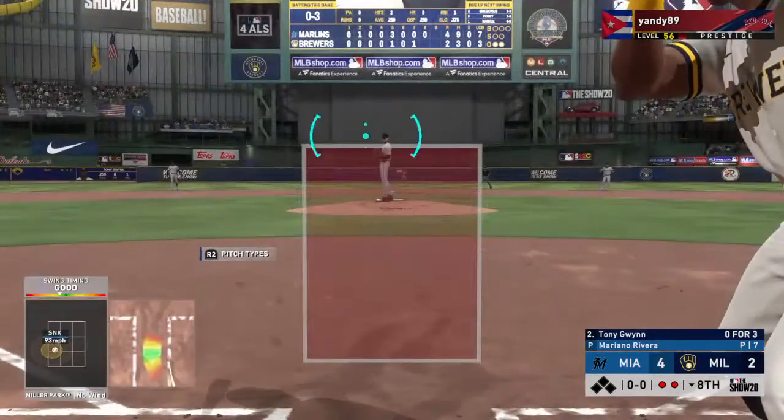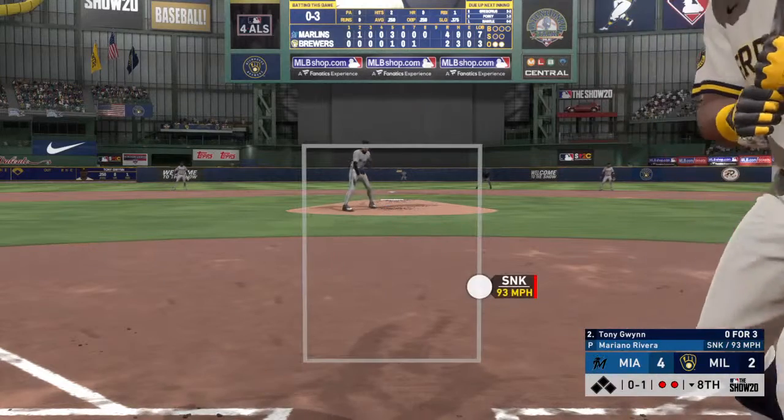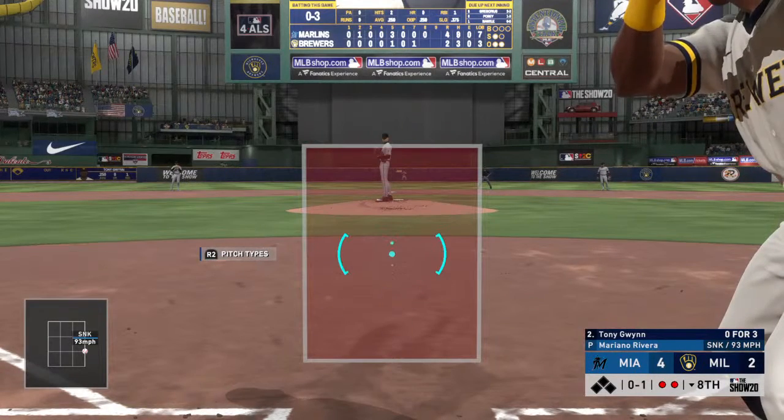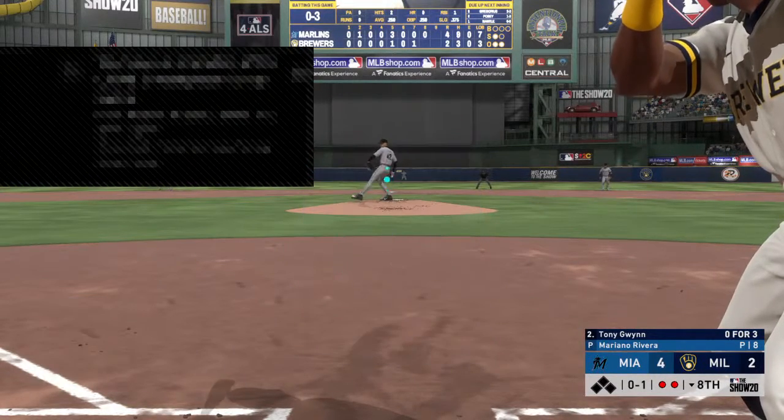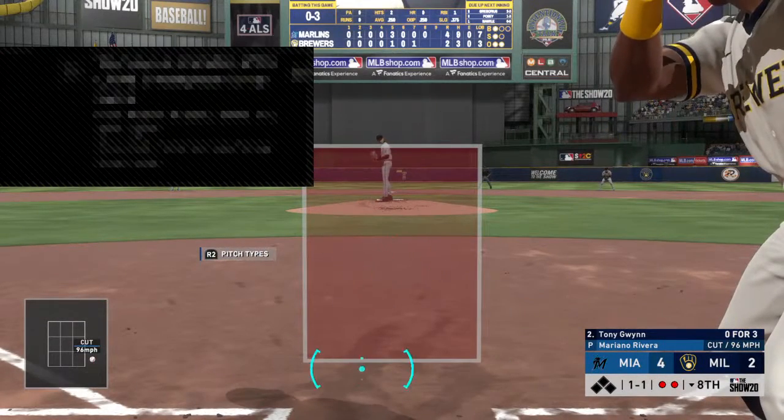Next for Milwaukee, Tony Gwynn. He got on top of one and was a ground out victim last time. Sinkers in there, no balls and a strike. Nearly got the inside, but ruled a ball.